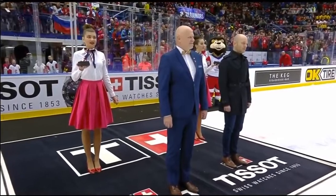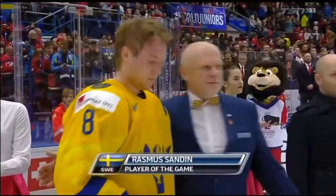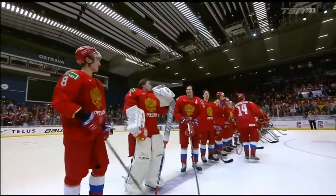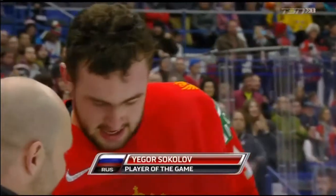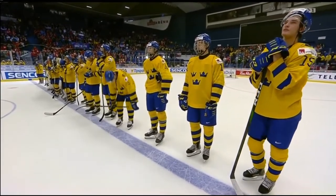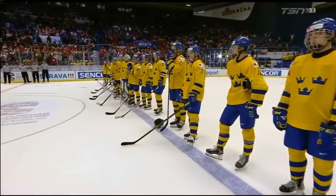Best player for the team of Sweden is player number 8, Rasmus Sandin. Best player of Team Russia is player number 13, Igor Sokolov. Igor Sokolov, electric Russian, comes in at 6'4" and in the neighborhood of 240 pounds. The 3 best players of the team of Sweden are number 8, Rasmus Sandin, 19, David Gustafsson, and number 11, Samuel Fagemo.